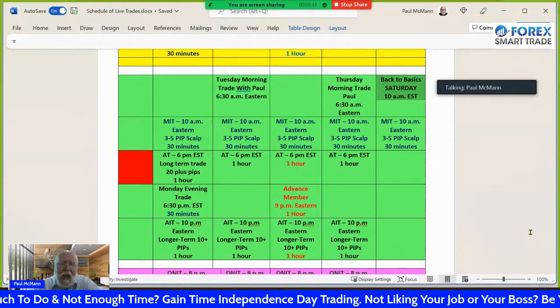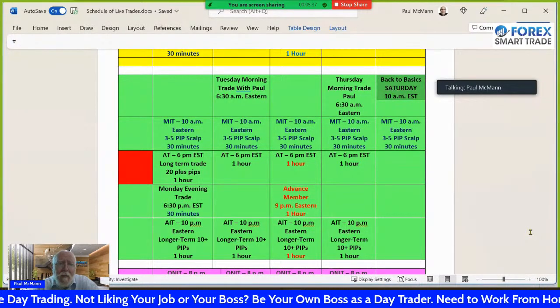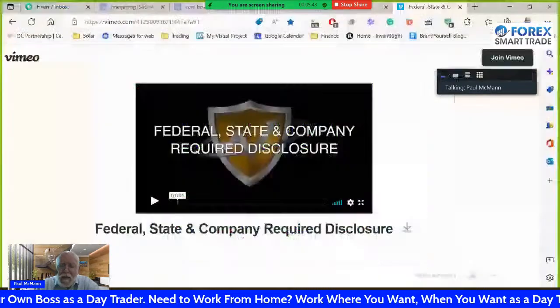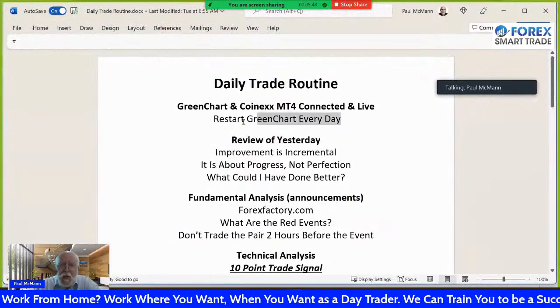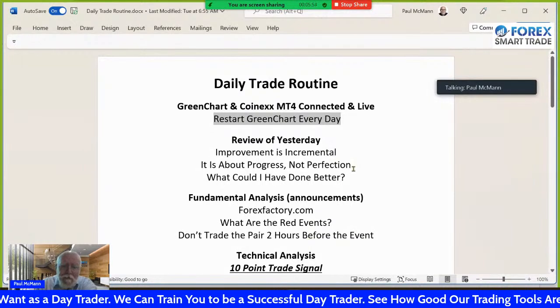And it's having that accountability partner in us, because we're kind of watching what you're doing. You'll succeed. So with that, I trade off of a little checklist. That checklist starts with restarting my green chart, which I did before we came on.